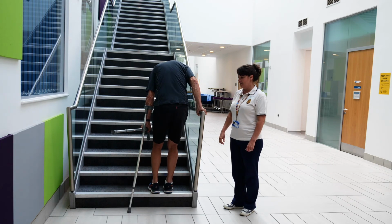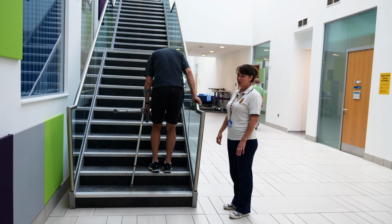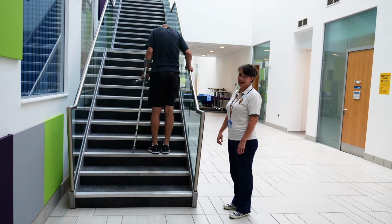Then your bad leg, and then you bring the crutch up last thing. Then you repeat that for each step. Good leg first. Good leg, bad leg, crutch.